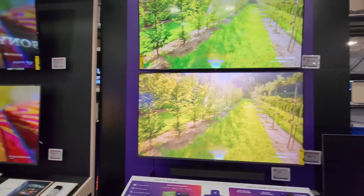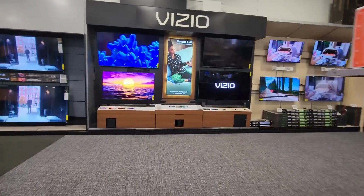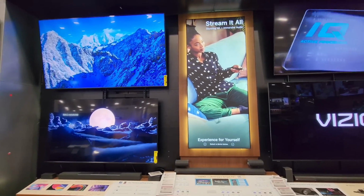I would give Vizio some credit, but if we were to do that, Vizio is just kind of out of the game. I don't know what they've been doing or what their angle is, but basically it's kind of like wraps for Vizio. They don't really have anything that catches the eye or does anything of true value.